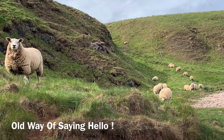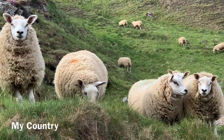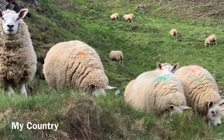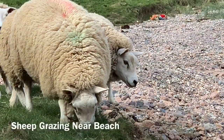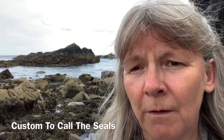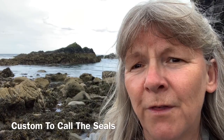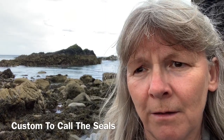And my sheep are coming to see me. Hello, yeah? This is my country. Sheep grazing near the beach. And us folk of the North Sea have an ancient custom, and that's of the call of the seal.